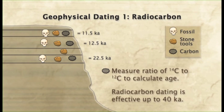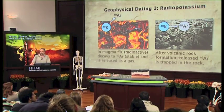Now, knowing the half-life of carbon-14, 5,730 years, we can estimate how much time has passed since a plant or animal died by measuring the amount of carbon-14 to carbon-12 in a sample of wood or bone or charcoal. Radiocarbon dating is effective on samples going back to about 40,000 years ago. Beyond that point, there's so little radioactive carbon left in the sample, it's very difficult to obtain a date. To date the oldest archaeological context, we use radiopotassium dating.